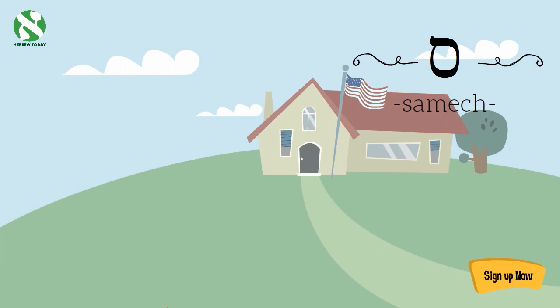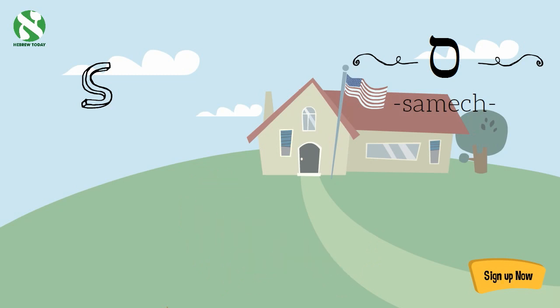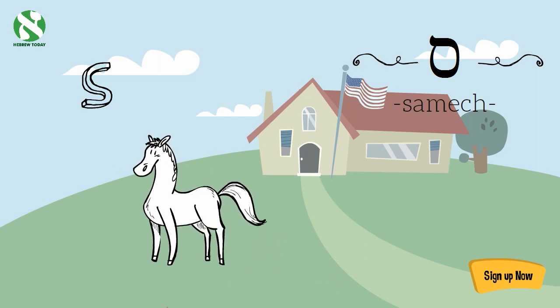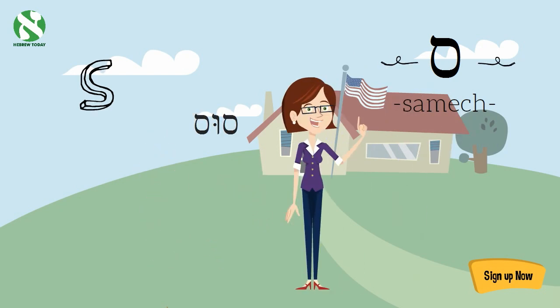The letter samech makes the sound sa, like snake. Don't be afraid. This is Sandy, and he's quite friendly. You can probably also guess why there is a horse here. That's right. The word for horse in Hebrew starts with the letter samech. It's called a sus.